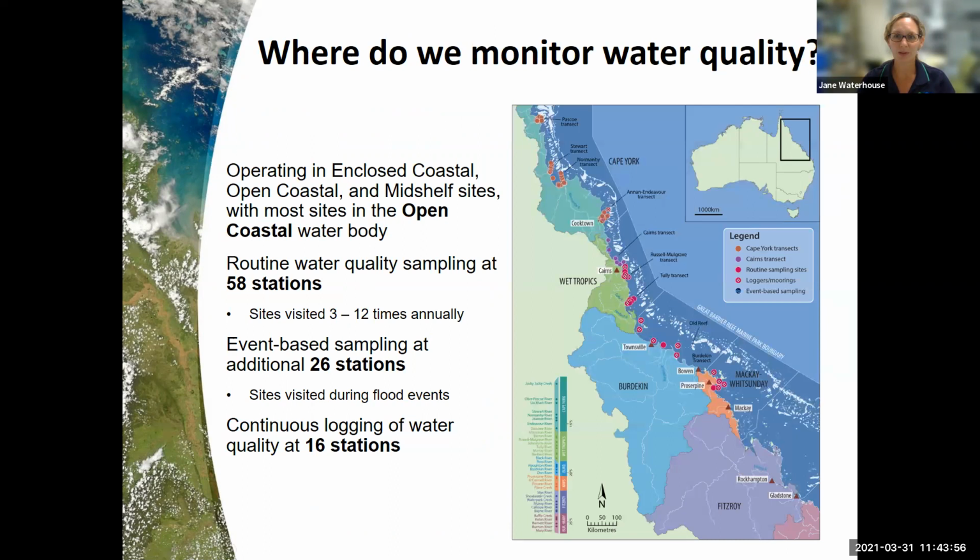So where do we monitor water quality? As I said, it's done in conjunction with the Australian Institute of Marine Science and Howley Environmental Consulting. Most of our sites, as you can see here, are located in the open coastal water body. We've got routine water quality sampling at 58 stations. Each of those sites is visited between 3 and 12 times a year.